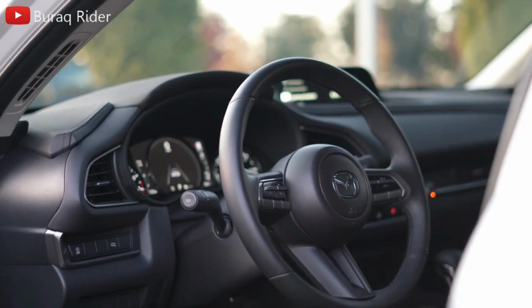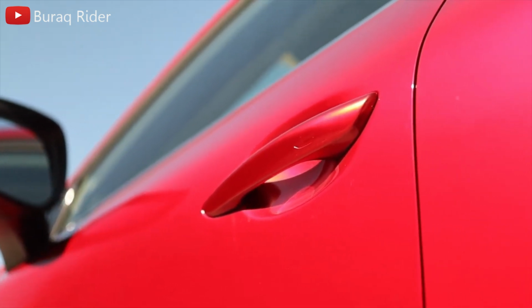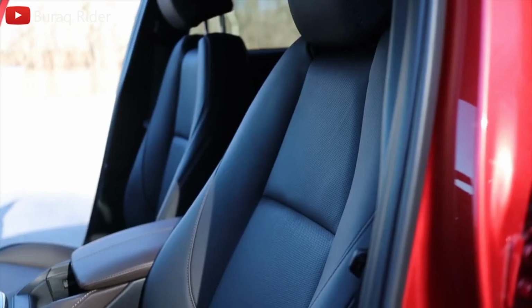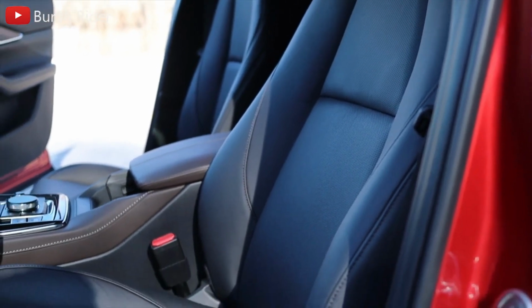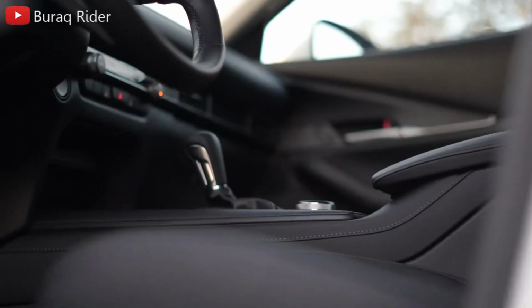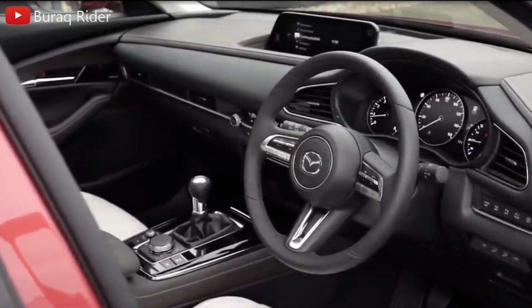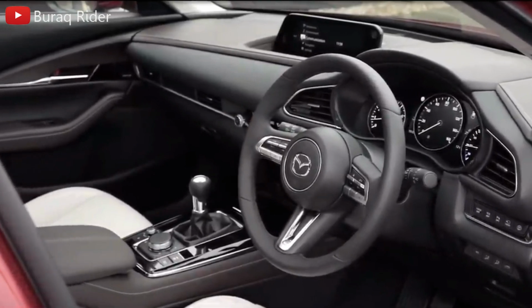Interior. The CX-30's interior is simple but classy. The controls are easy to see and understand. The infotainment system is laid out well, and navigating with the rotary knob is mostly easy. The exceptions are Apple CarPlay and Android Auto, which would undoubtedly be more convenient to operate if the CX-30 had a touchscreen.